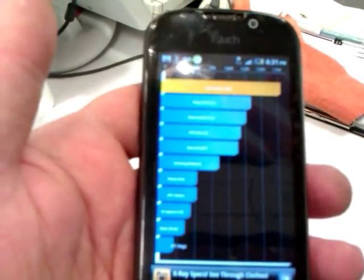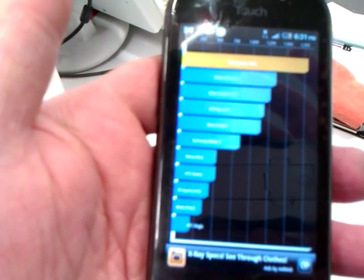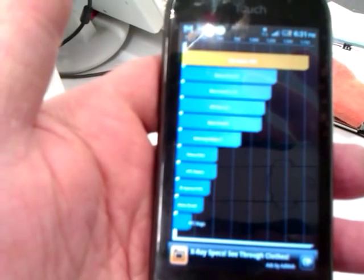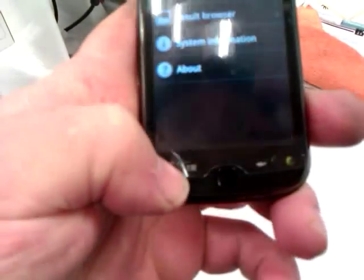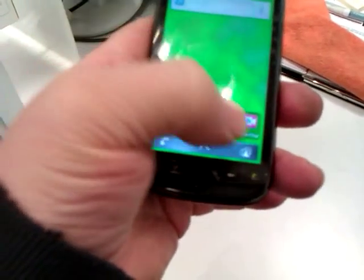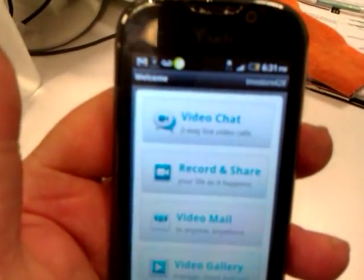What's your rule number for 1800. Nexus 1, 2.2 is the one below it with a little over 1,250, so 1,300 probably for the Nexus 1 with 2.2. Wow, that's crazy. Video chat. Right there on the homepage, video chat.